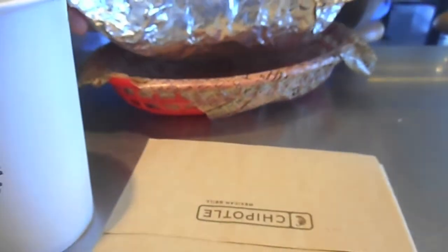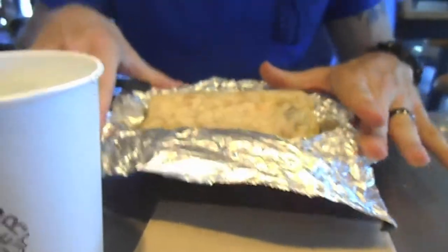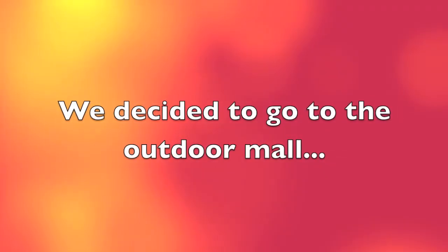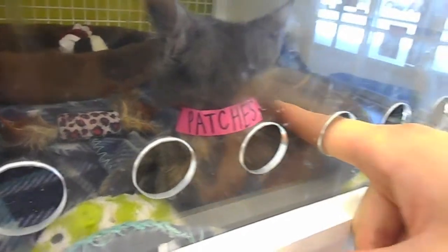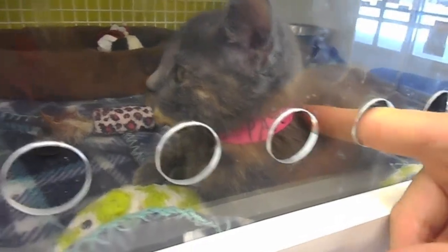Free. I gotta take them to retail. Oh, you didn't cut it open. I'm not cutting it open. I'm gonna bite it. It takes forever to look. Yum. Oh, so cute. Patches is her name. So tiny. Aw, this one's seeping.